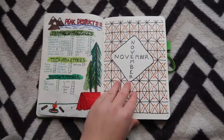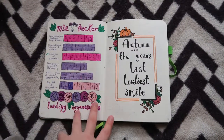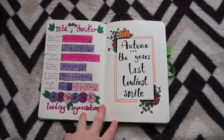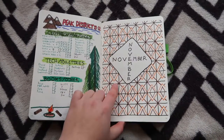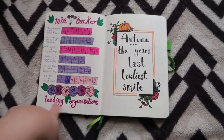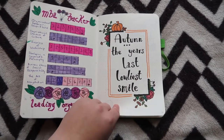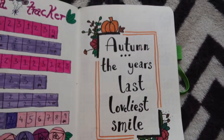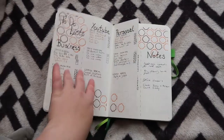I tend to do flip throughs rather than plan with me's, just because I tend to plan not at my desk. So for November I went for an orange and brown theme. I did a lot of geometric patterns. So there's my NBA tracker, which is continuing with the rose theme. And then I had a spare page here, so I did this nice quote, with some autumnal type flowers there. Try to keep in with the theme.